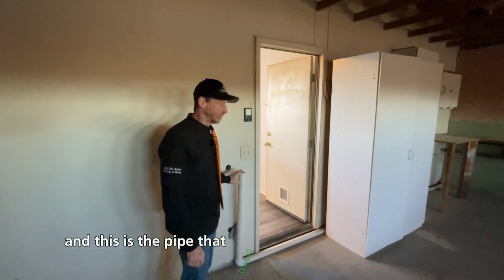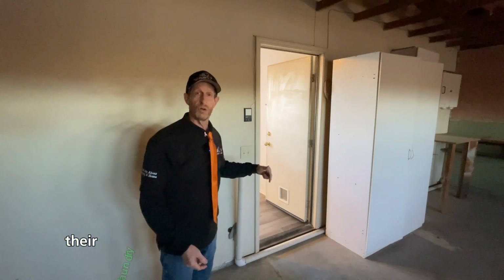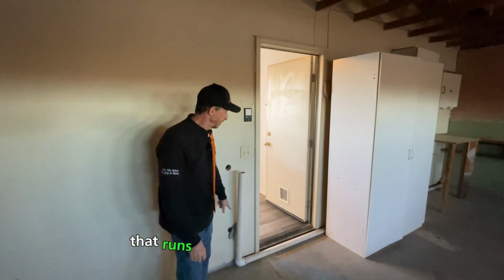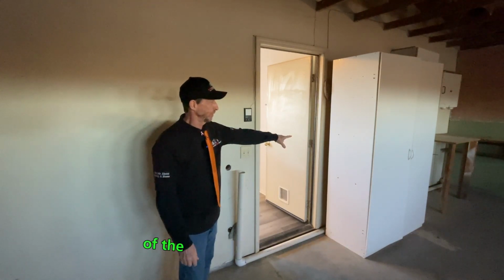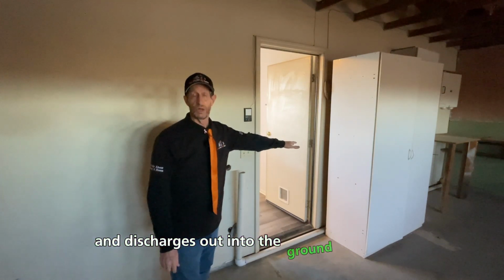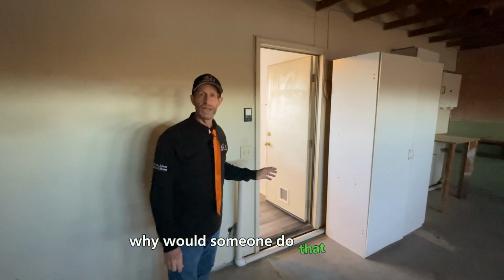And this is the pipe that used to come through the wall. And what they were doing was they were discharging their laundry water through this added secondary pipe that runs down and across the floor of the garage outside the house and discharges out into the ground over there next to the garage. Why would someone do that?